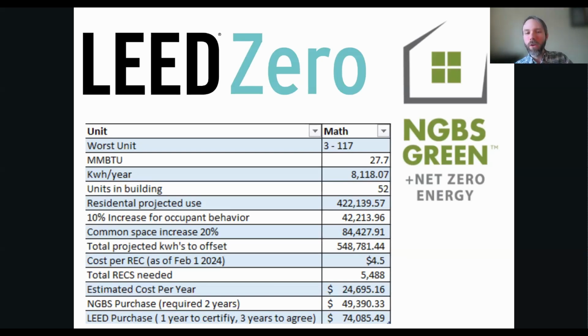LEED Zero, you must offset your real energy and utility usage based on starting 50% occupancy and wait a full year of operational usage. You cannot use energy ratings to base your REC purchases for LEED Zero. However, you can pre-buy your RECs 2 years in advance if you get that accepted in writing on each project. And you can base that on the energy model and it can still count.